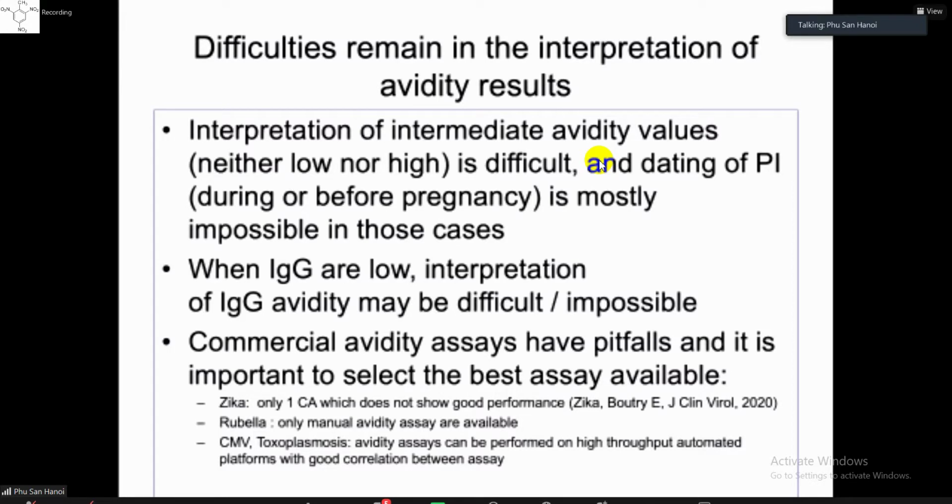And it must be stressed that commercial avidity assays have pitfalls, and it's important to select the best assay available. It would be very useful to have an IgG avidity test for Zika, but there is only one commercial test available, and this test does not show good performance. For rubella, only a manual avidity assay is available, to my knowledge, at best. And for CMV and toxoplasmosis, avidity assays can be performed now on high-throughput automated platforms, which give good correlation between assays.